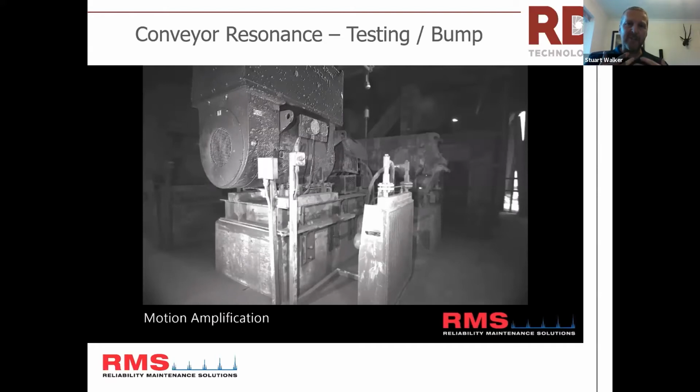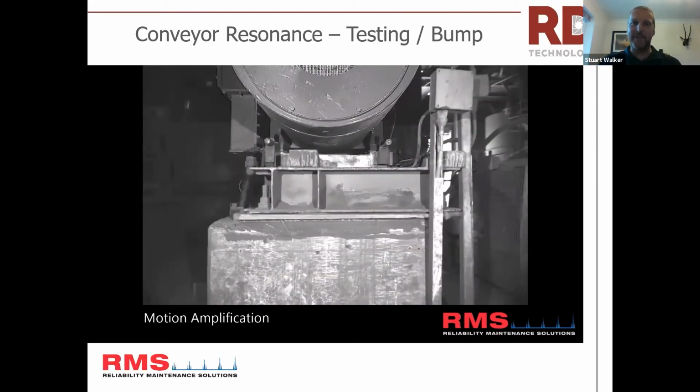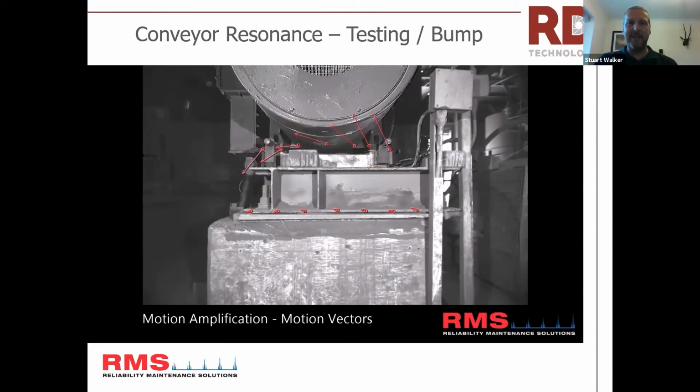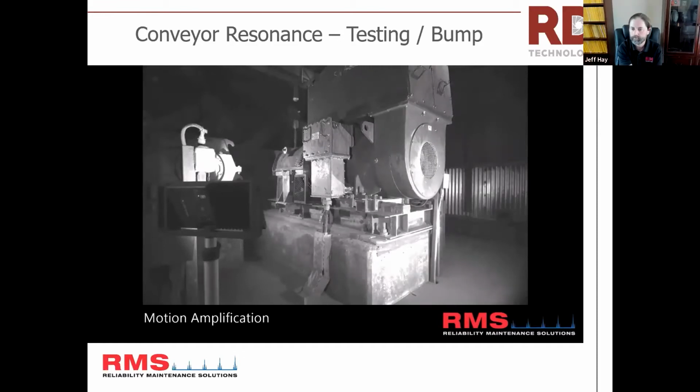So we actually shot this. This is the video, and we can see some significant movement. I actually found a cracked weld, and amazingly, the guys got it welded while I was there. This is after it's been welded. We can see the motors dipping down on the right-hand side. These motion vectors are great. It's almost like the phase angle, really. We can see it.